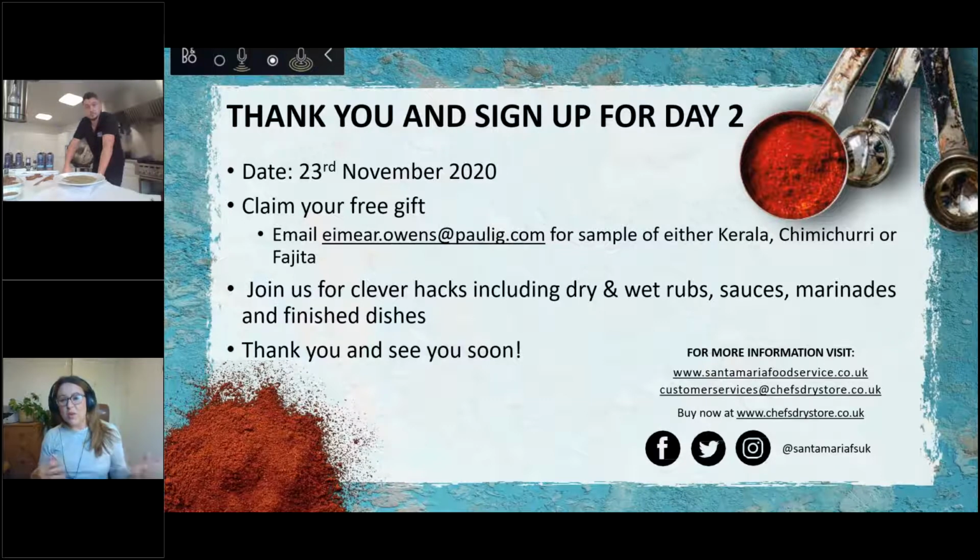I suppose the way we look at herbs and spices in the market is almost like winemakers or craft gin or craft beer. There's a lot of work that goes into how the finished product is actually presented and sourced and done in the best way, so that the food that you produce has the best flavour profile.